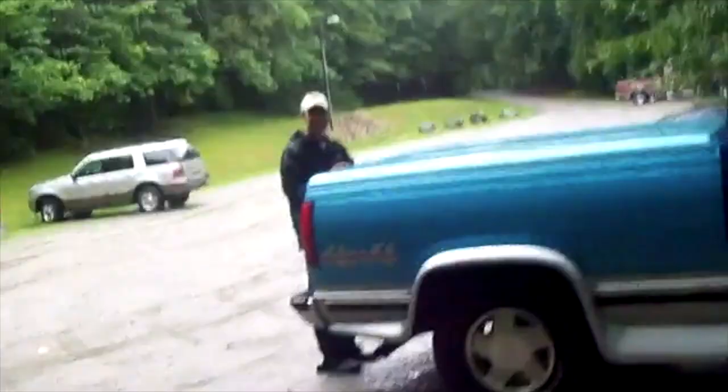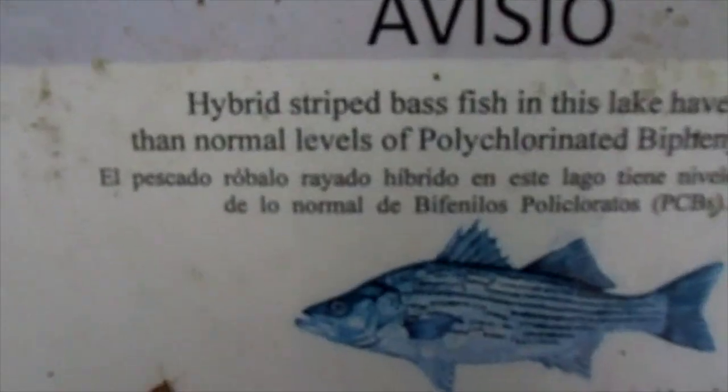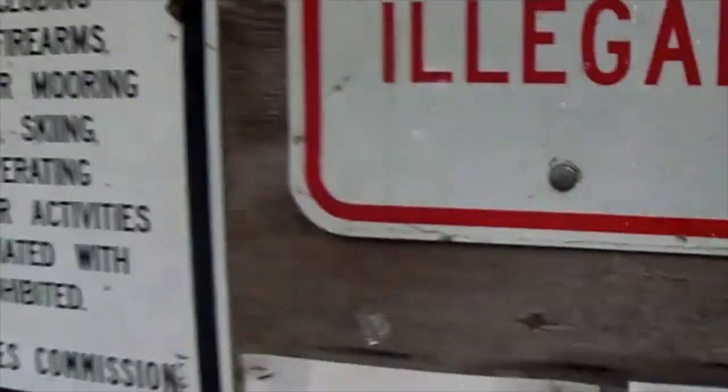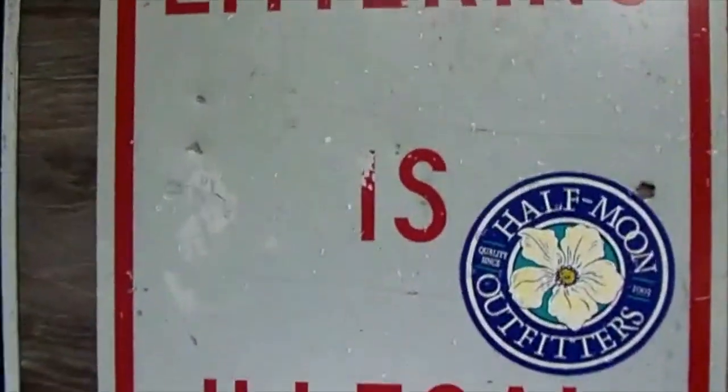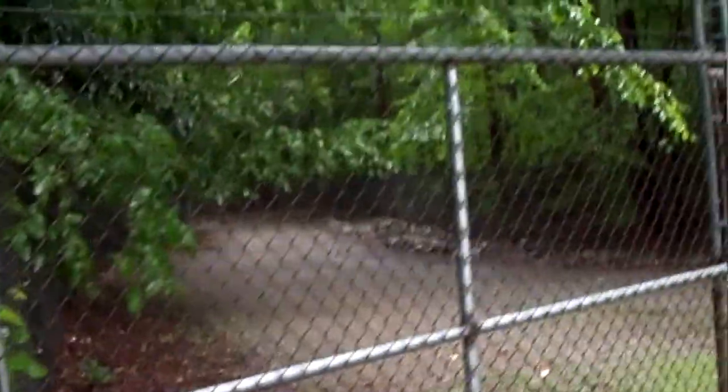Alright guys, so we just arrived at our third and final spot. We had no luck whatsoever at the last few spots. It is the Marshall Steam Plant hot hole. We got special guest again, Dad. Oh, striped bass. It's cool. Remember guys, littering is always illegal. Don't ever do it.